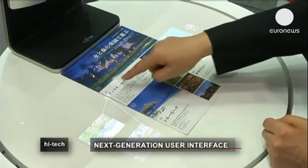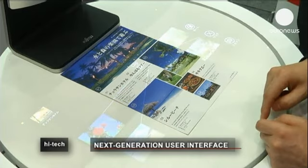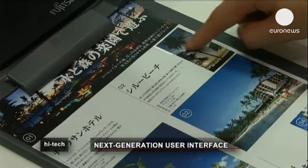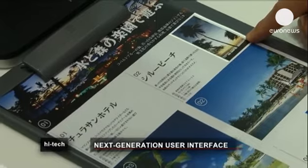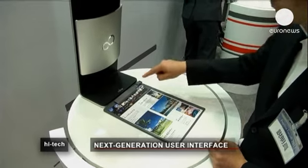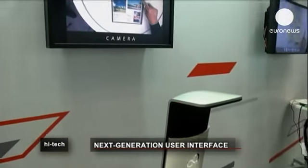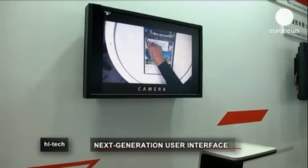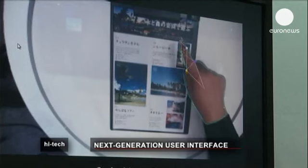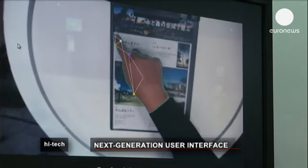The Japanese company Fujitsu has developed a piece of next-generation user interface technology which enables intuitive fingertip operations. Place a document beneath the device, trace your finger across images or texts, and two inbuilt cameras will detect, scan, and store your movements. In an age where physical documents are increasingly being replaced by digital ones, Fujitsu is attempting to bridge the divide.